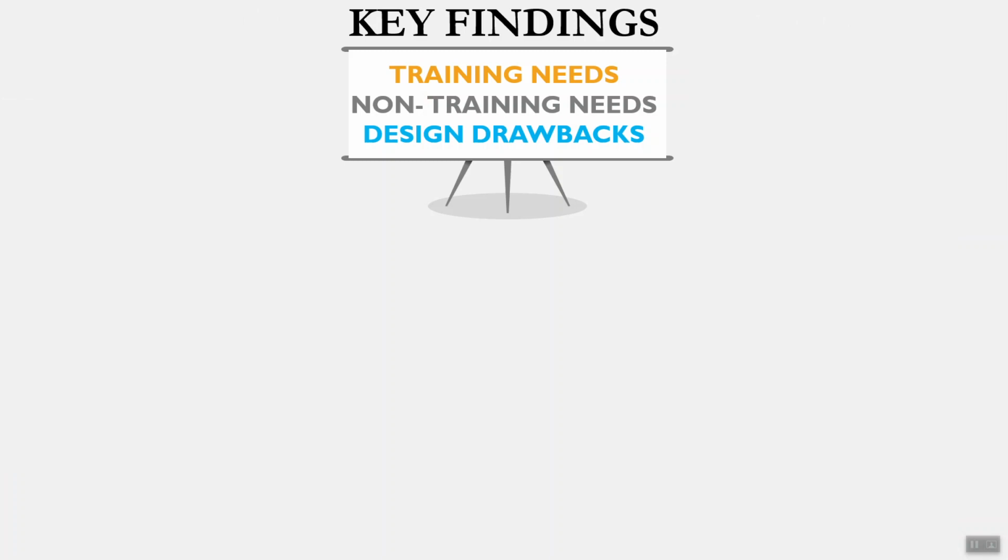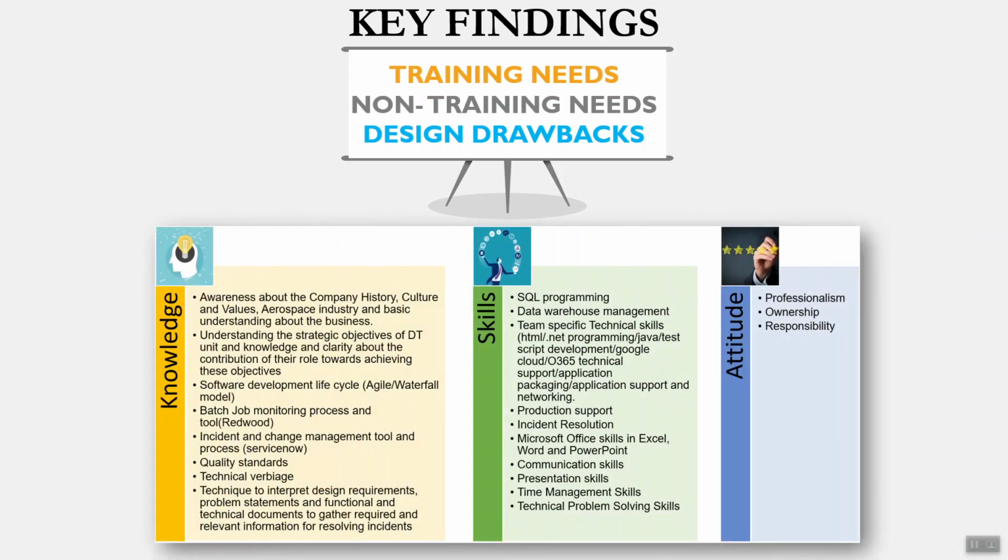Key findings. The key findings from the need analysis process conducted were training needs, non-training needs and design drawbacks of the existing training program. The training needs were immensely important as it helped to define the scope of the training. The KSAs shown here are the ones which are identified as training needs. These will actually enable interns to perform tasks that fall within the purview of the graduate trainee role.